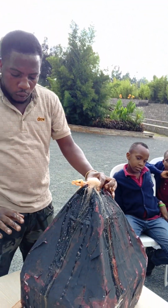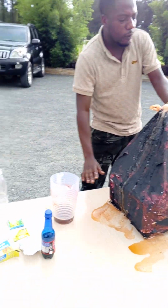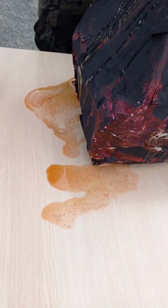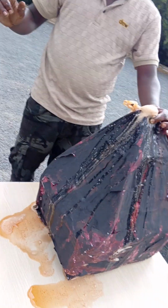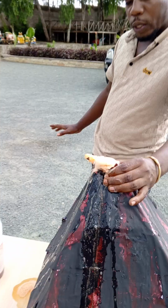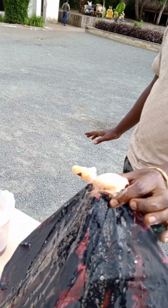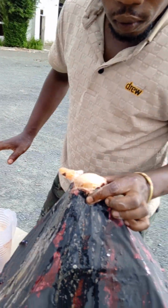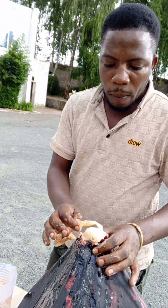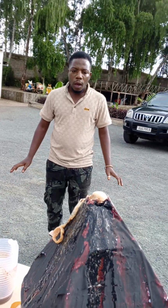Now it will make some flat layers here. When it makes some flat layers here, we call them volcanic plateau. Can you say volcanic plateau? Are you seeing how it is erupting? Can you say go go volcano? Go go volcano. So this is how volcanic eruption happens.